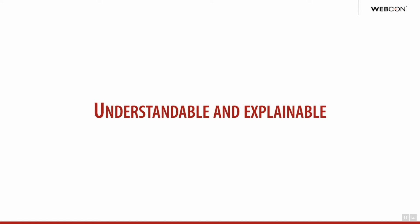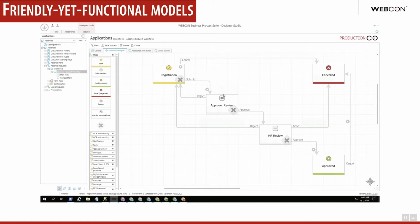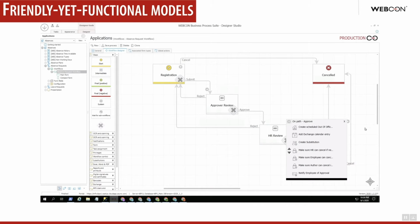It's also understandable and explainable. Yes, this is actually an important thing for enterprise solutions, as opposed to just standalone, one-off, itch-scratching applications. We have friendly but functional models. This model looks pretty basic. It's got 1, 2, 3, 4, 5 squares in it, right? These represent steps. They don't represent every action taking place. I mean, you do see paths between the steps and so on, but there's actually a lot going on behind the scenes. This friendly yet functional model, you see these little gear icons? Those gear icons indicate that there's activity happening during that transition. So this model is actually pretty detailed and pretty elaborate.